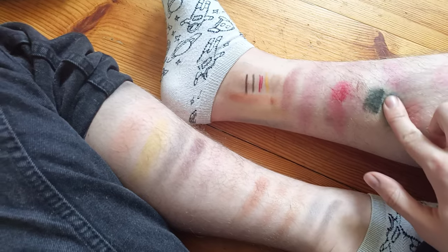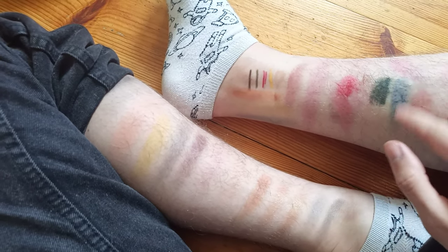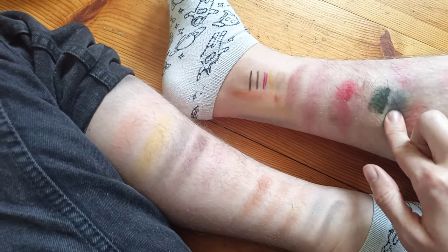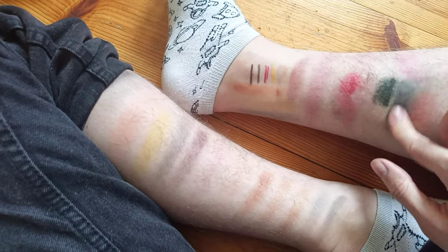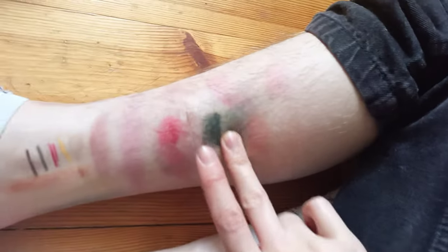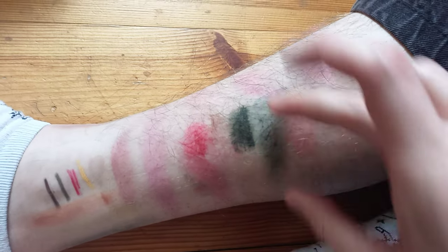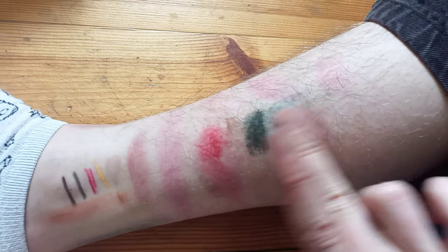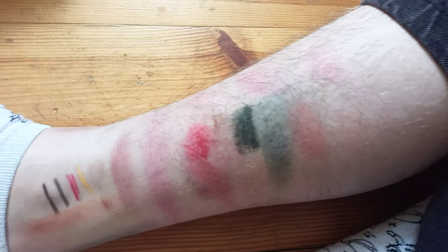I want to see if maybe it doesn't really stain purple if it's not on my lips. Maybe it just stains purple because it's on my lips and my lips are pretty pink. But I wonder if you can see that on my legs, it kind of stains green. Isn't that weird? I mean, it's because of my olive undertone. But it's not what I expected. I didn't expect it to be so green.